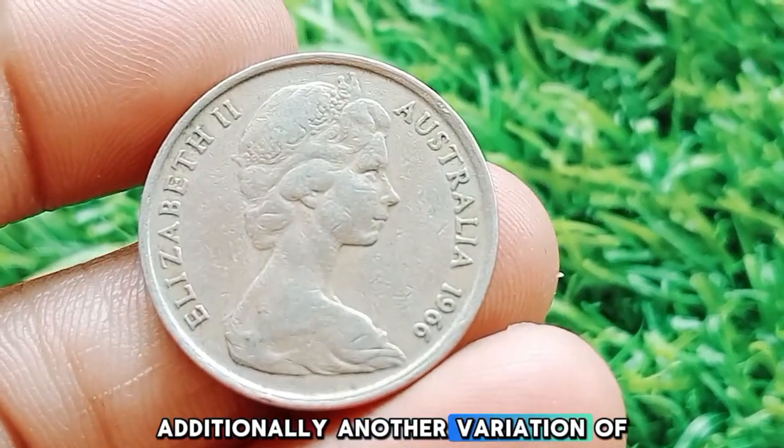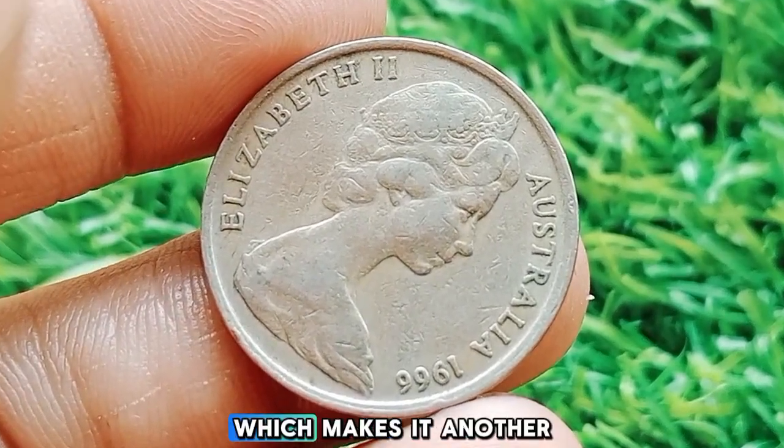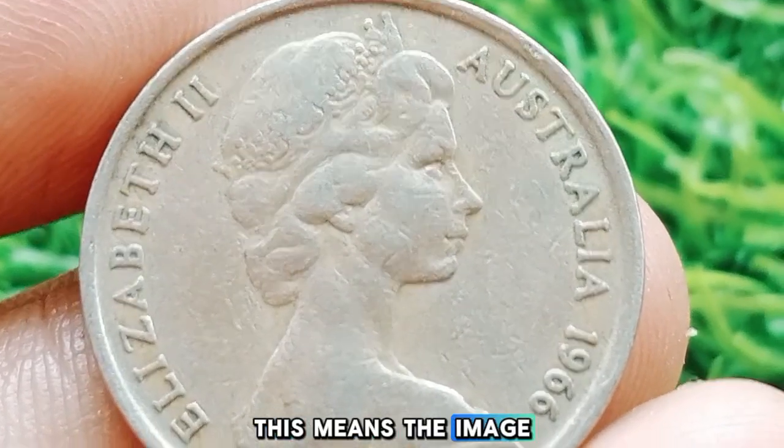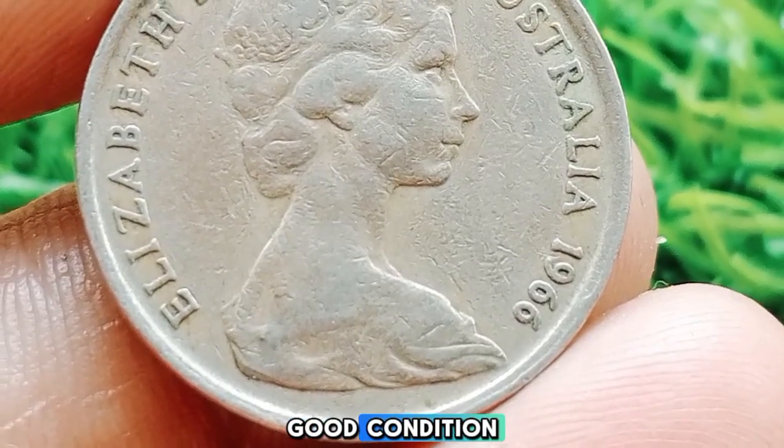Additionally, another variation of the 1996 10-cent coin was produced with an off-center strike, which makes it another highly desirable version among collectors. This means the image of the lyrebird appears off-center, and these are extremely rare to find in good condition.